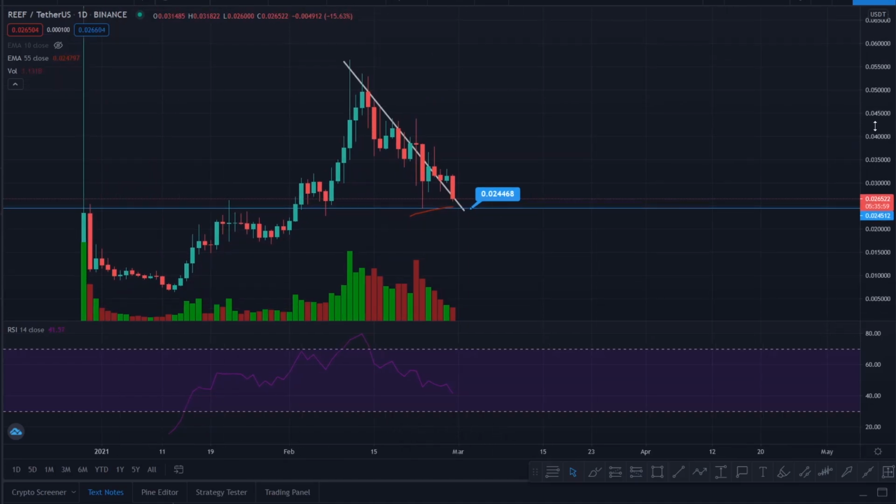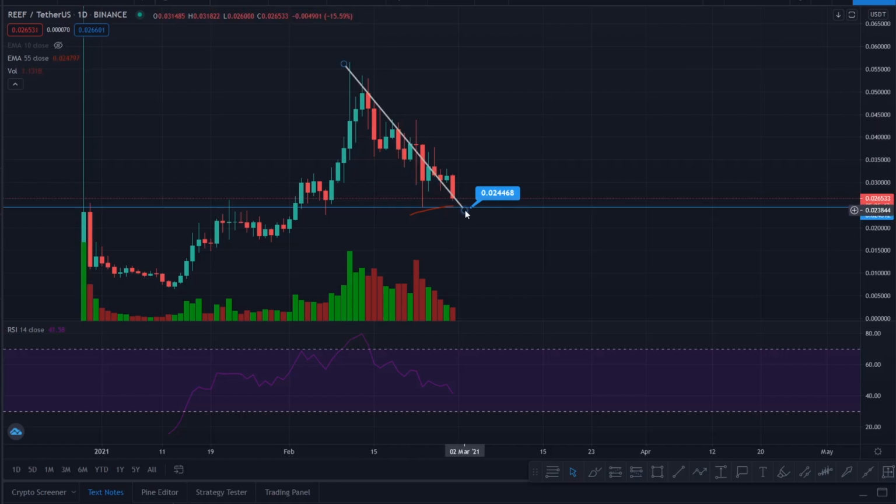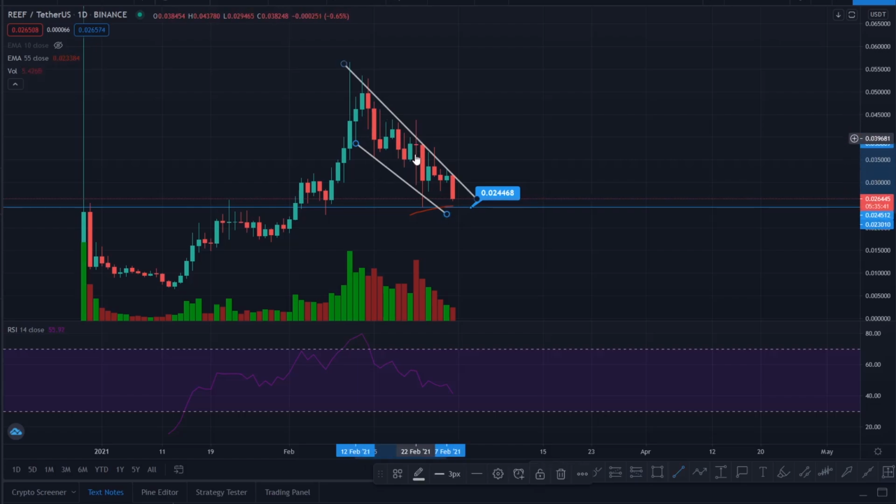If Bitcoin can bounce, touch that 55 EMA, or just break out of that bullish divergence that we've noticed on the hourly time frame, and break out of that falling wedge. I mean, this is potentially a falling wedge, guys. If we move this like this, and we go like this, we've got multiple touches. Again, this could just be a falling wedge, guys, and we just break up, and the target is always the top of the wedge, which will push us up to the previous all-time high.